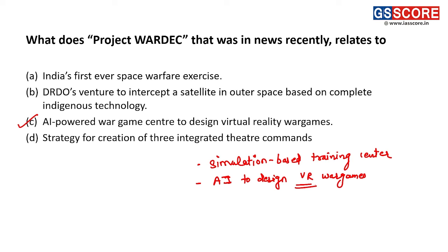Fine. So Project Wardeck is related to an AI powered war game center for virtual reality war games, and here soldiers will be able to test their skills in the metaverse, where there will be a simulated environment created by virtual reality and augmented reality, right? So it is a kind of metaverse where soldiers will be able to test their skills. Fine. So C is the answer for this particular question.